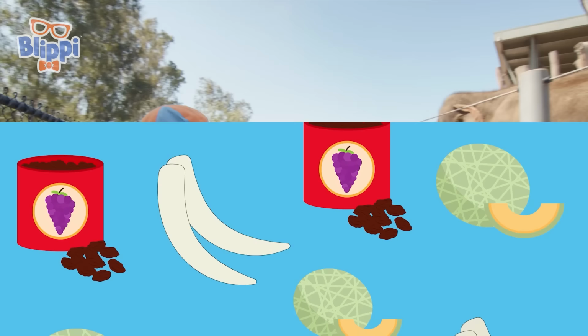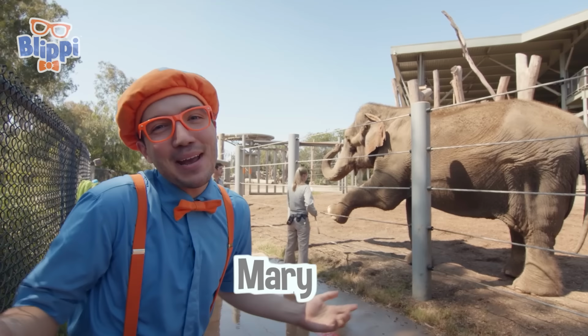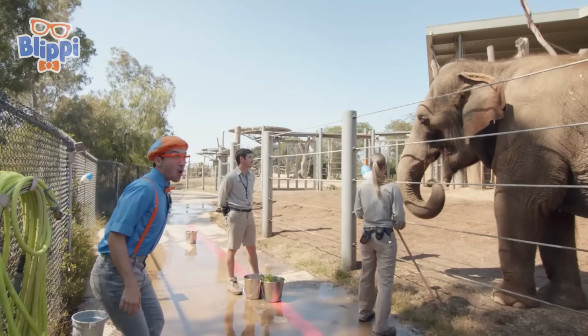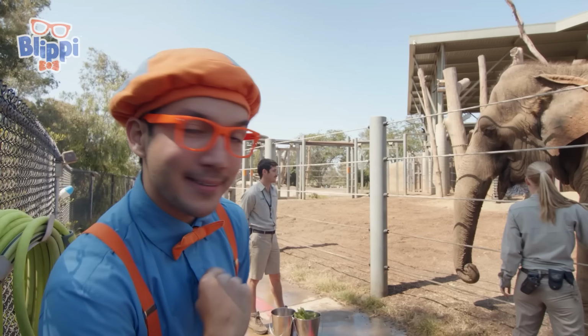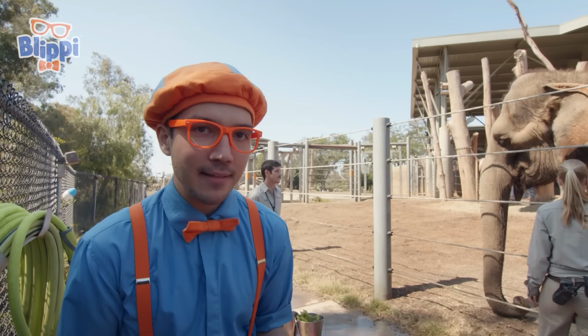Whoa, it's an elephant. Yeah, and this elephant's name is Mary. Mary came to say hello. Come on. Mary is amazing and is an Asian elephant. She's so big. Oh, and these are my two friends, Craig and Emily. They're professional wildlife care specialists. Yeah, that means they take care of Mary.